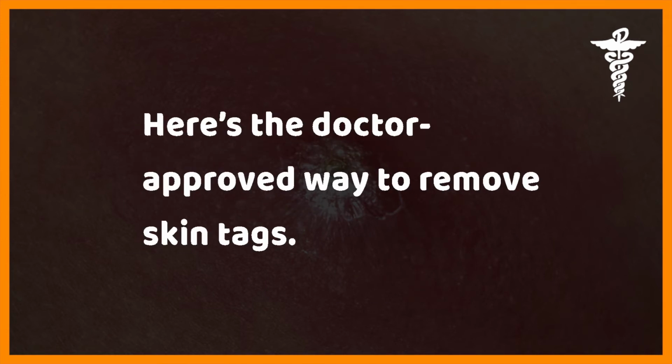Here's the doctor-approved way to remove skin tags.